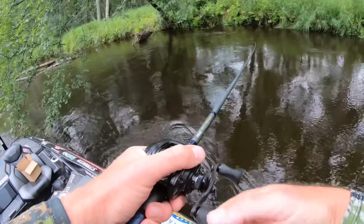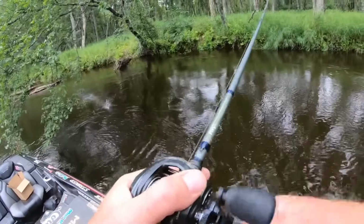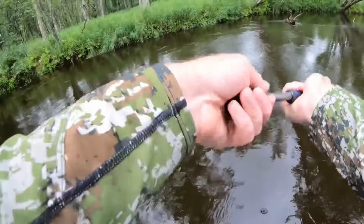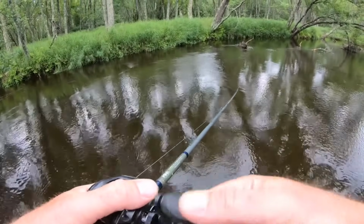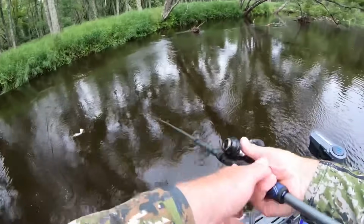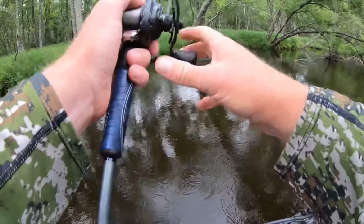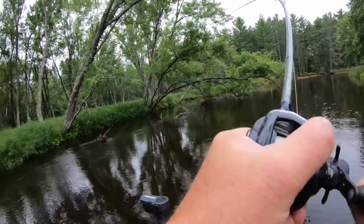Ideally, in this case, like I said, we could catch largemouth or smallmouth. If I know I've got a good shot at smallmouth, I will try to throw a trailer hook if I can. That was just a situation where I didn't have it on. I probably would have got him had I had it, but you also have to decide if it's worth it.